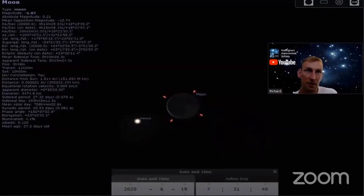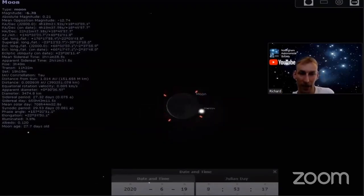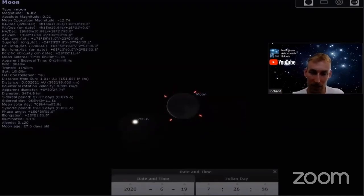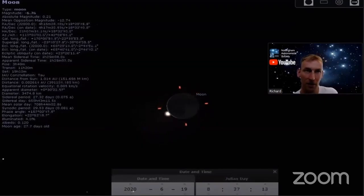So the phase of the moon at the moment is just a 4% illuminated crescent, and it's in its waning phase. In fact, I think we're moving towards new moon on Sunday, when I think there's an annular solar eclipse visible, unfortunately not from our shores, but over Asia and Africa.